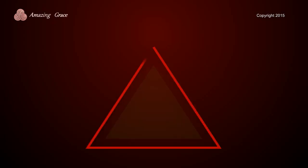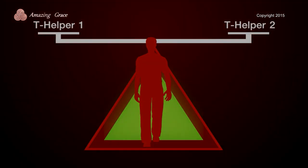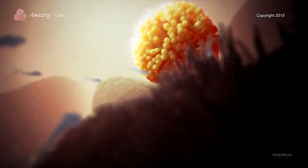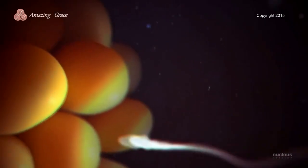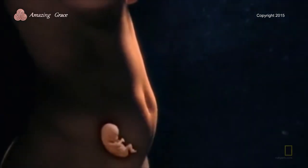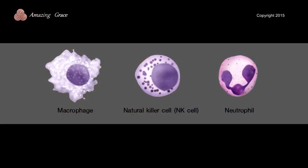A healthy immune system should be balanced between T helper 1 and T helper 2 activities. The first 9 months of human life develop in the womb. Everyone is born with innate immunity, or specific immunity, from the mother. Cells of the innate immunity, such as macrophages, natural killer cells, and neutrophils, provide immediate defense against infection.